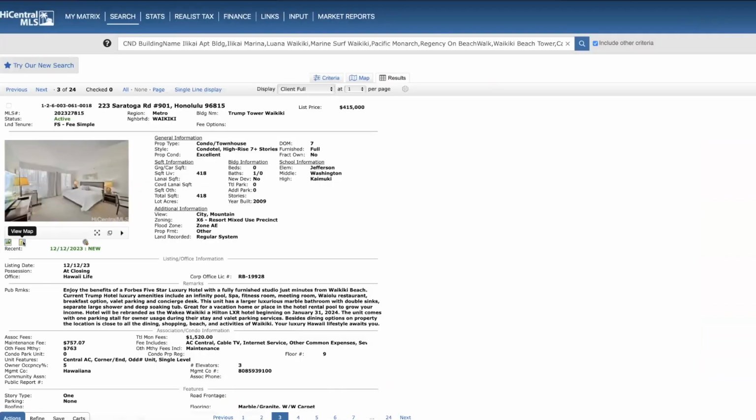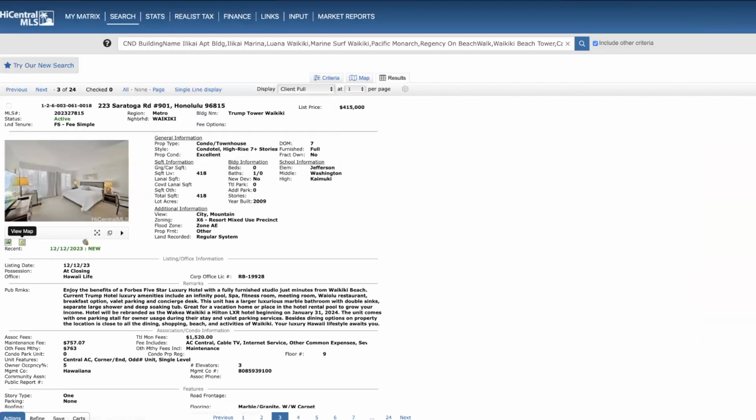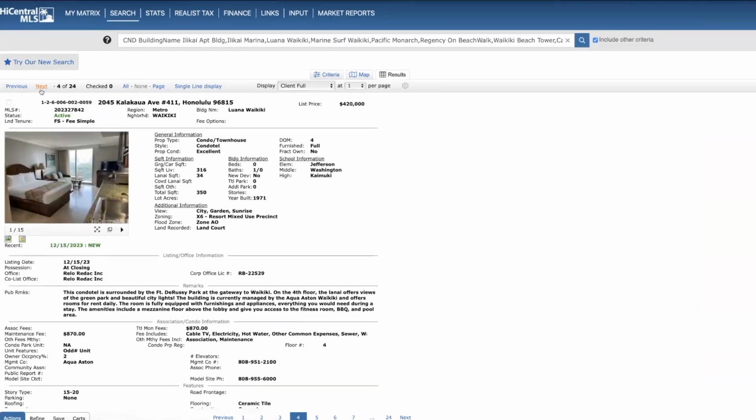And I'll just show you the location really quick here. So just off Saratoga, very short distance to the beach. You've got the park here, and there are great restaurants all around this vicinity. But due to the cost of managing a vacation rental in the building, these units tend to linger on the market for quite a long time.